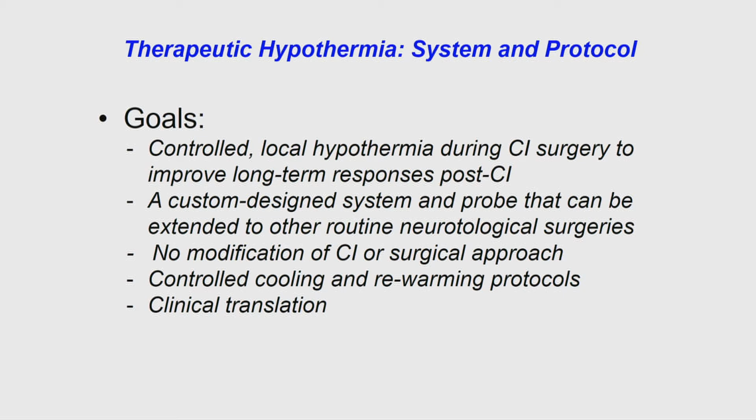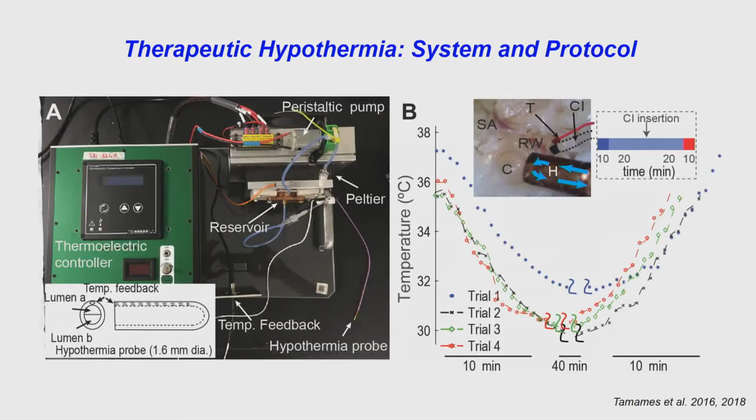And one of the goals is we don't want to modify the CI surgery anyway, right? You guys are surgeons, you know that the moment a new thing gets introduced in your surgical space, if it's hampering what you want to do, you're not going to use it. So what we want to do is create a system that doesn't change the surgical approach that we have right now. And then we want to think about how we move into clinical translation. So here's a system that I put together in the lab.